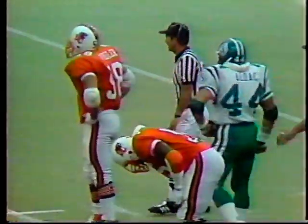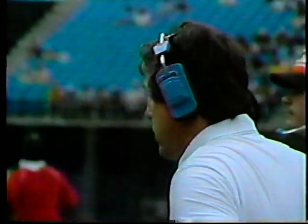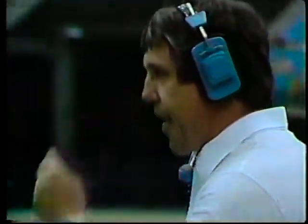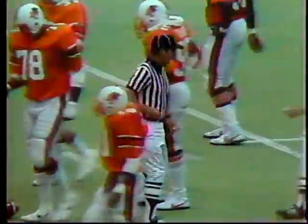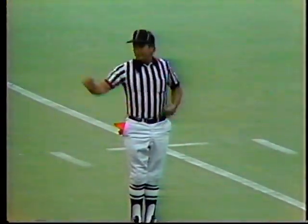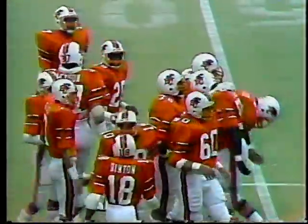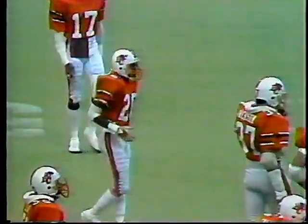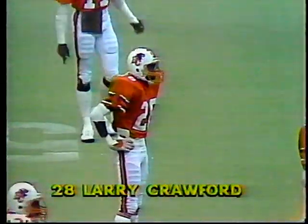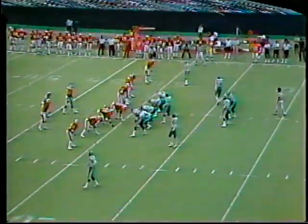We'll wait for referee Ross Barriere to interpret for us. As Don Matthews looks on, it appears to be holding against the BC Lions. Holding. BC number 28. The holding call against defensive back Larry Crawford. Crawford, an Iowa State graduate, led the team in interceptions for the last 2 years, playing Ron Robinson just a little too tightly on that one.